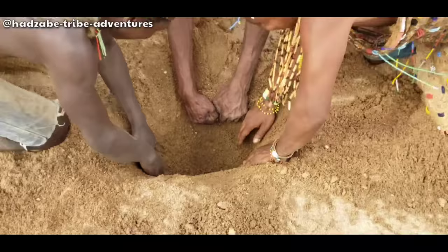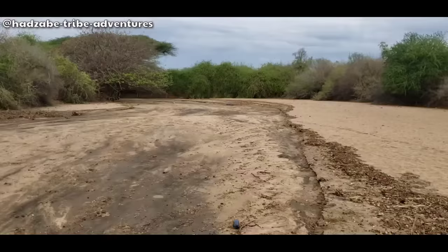It's the beginning of the rain season, so they find water almost everywhere in the river. But in the dry season, there are few places where they can dig and find water.